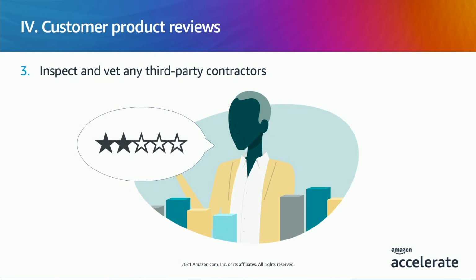So let's say Alex was trained. He might not have known what that third party was doing to obtain these positive customer reviews. Anything third parties do on your behalf can also put your account at risk. So you must understand, who are you doing business with? How are they operating? And whether they're compliant with Amazon policy.